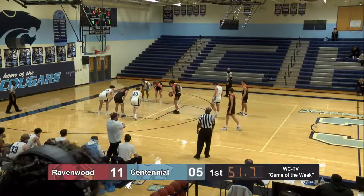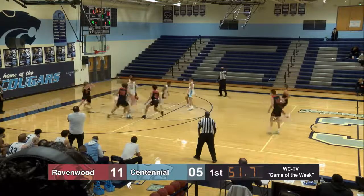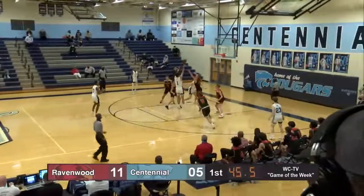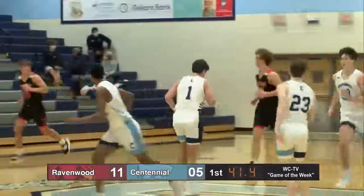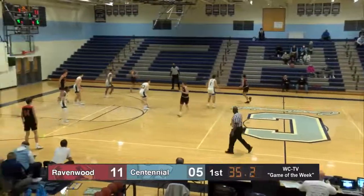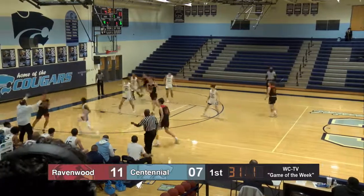Although early in the game here, Paul Brees, you get the sense that Centennial got kind of whacked early, but now the game's kind of settled down. You're right. Getting a little bit of confidence. Here's Garrett in the lane, and Garrett with the deuce. Yeah, see, he got a little transition offense right there. There wasn't a half-court set. Got a little momentum, and lo and behold, Centennial is only down by 4.